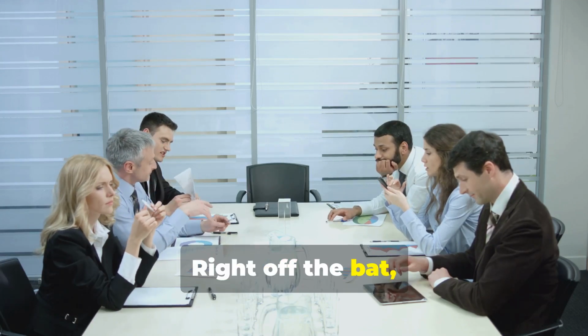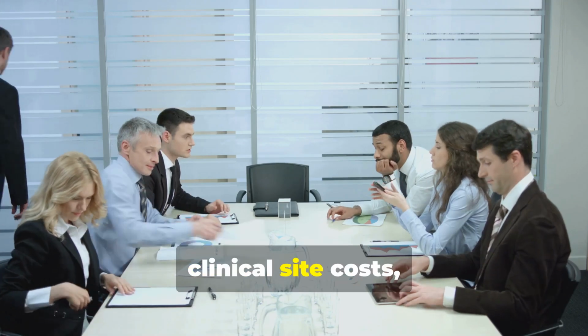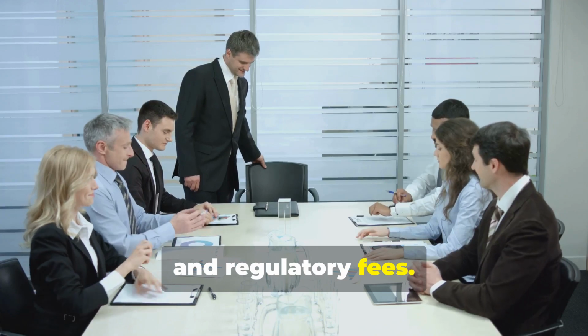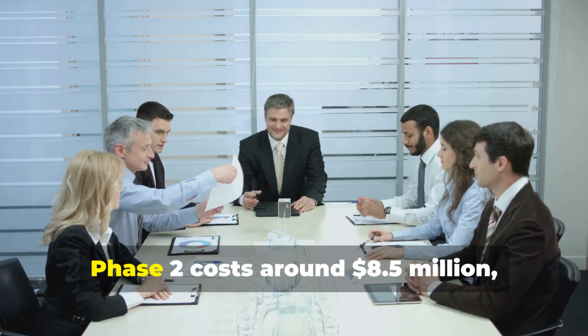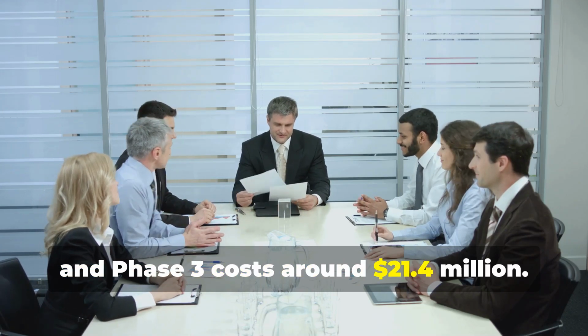Right off the bat, let's talk about budget planning. We're talking personnel, clinical site costs, patient recruitment, data management, and regulatory fees. Budget planning should consider average costs. Phase 1 costs around $2.5 million, Phase 2 costs around $8.5 million, and Phase 3 costs around $21.4 million.